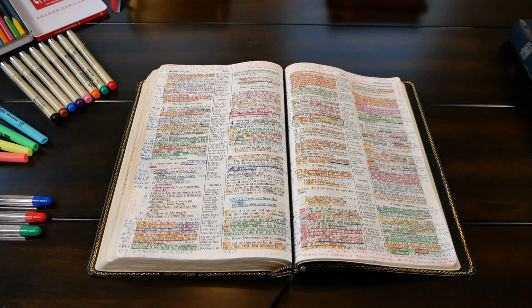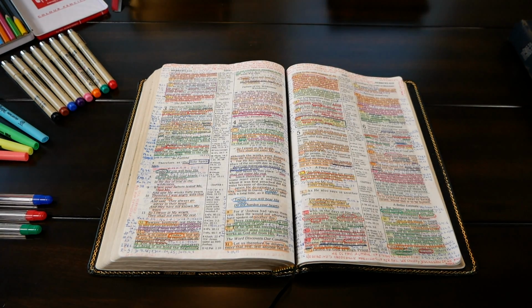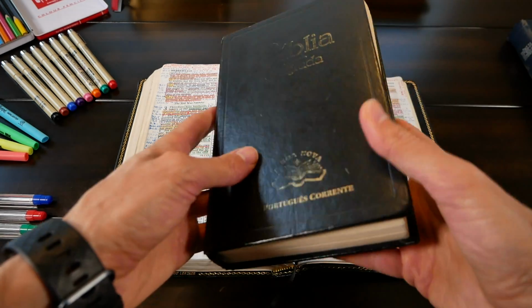And I also like to make annotations of cross references, of ideas that come to my mind, or special words in the original language that I want to keep there so I can remember when I'm studying, when I'm preaching, or whatever. I started underlining when I was reading my Bible in my teenage years.